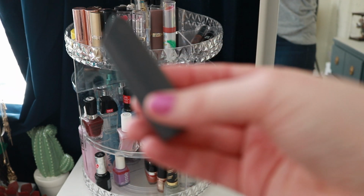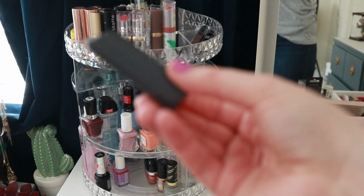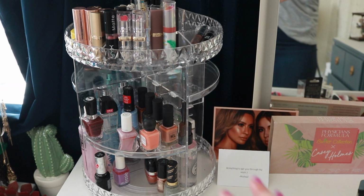Has my camera not been focusing this whole time? I'm sorry, guys. I'm trying to pick things out, and so it's hard for me to see if my camera is focusing. It's not focusing on this, is it? So that's everything I'm going to pull from there.